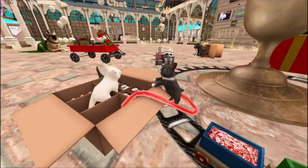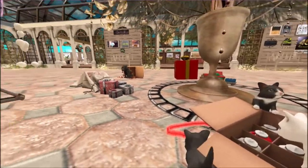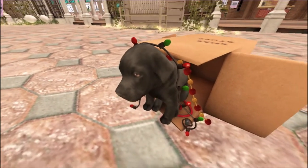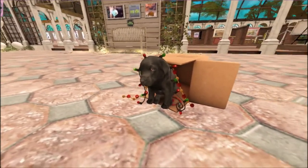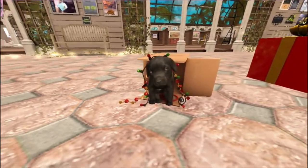No, it's a puppy in a box. Oh, puppy in a box. Let's look at the puppy in a box. Cute. Oh, and his eyes blink. Oh, that's so cute. That's a really cute display. I do like that. You should make that.